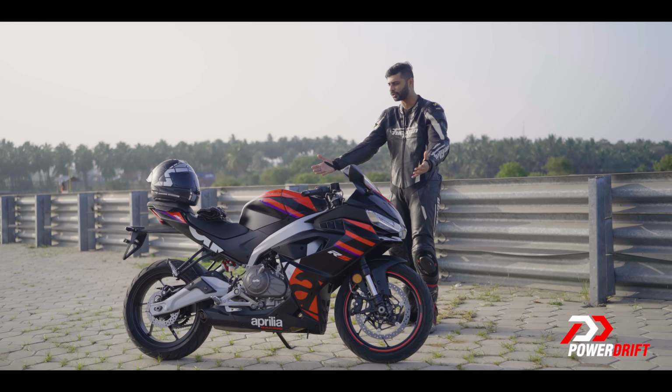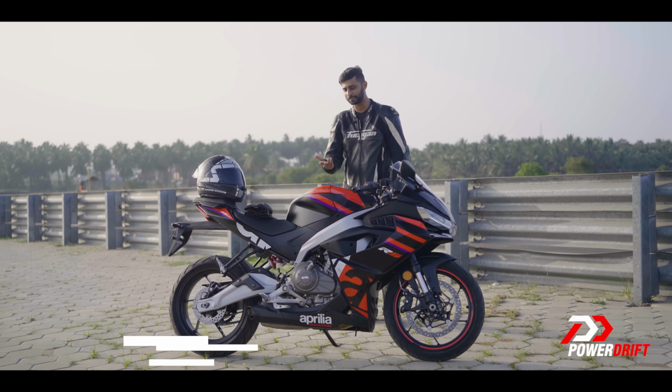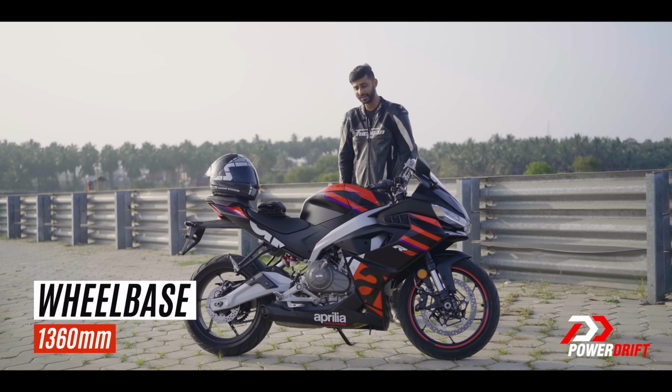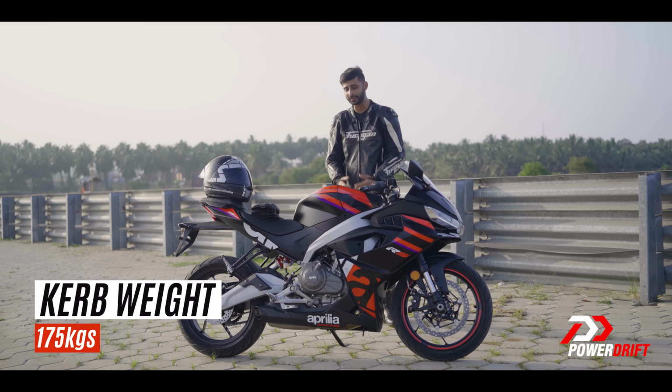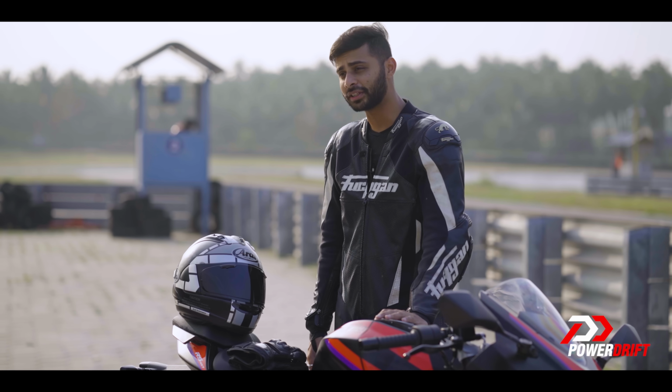Just the size of this motorcycle, look how small, look how compact this is. The wheelbase is about 1360 mm, which is really small in the super sport world. The weight as well, 175 kilograms, and when you put all of these things together, it translates to a fantastic riding experience. Last but not the least, the tires.